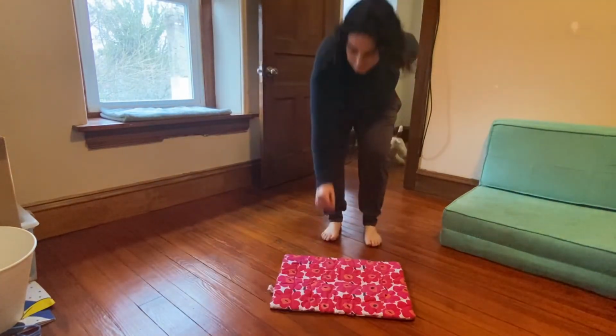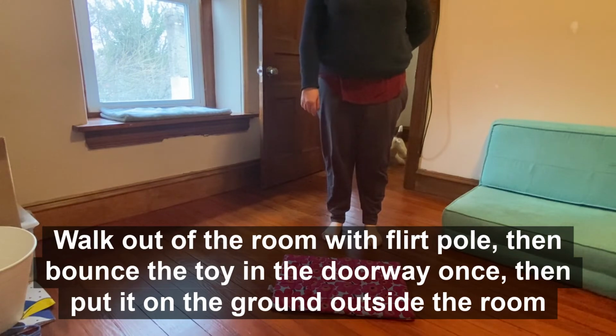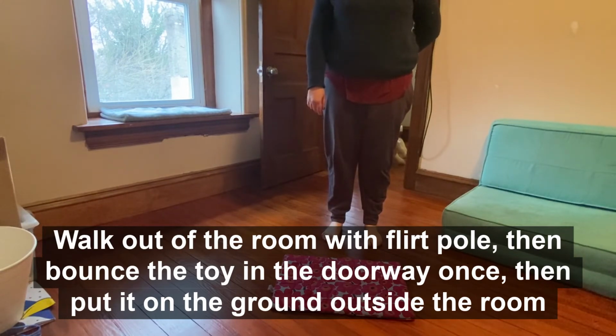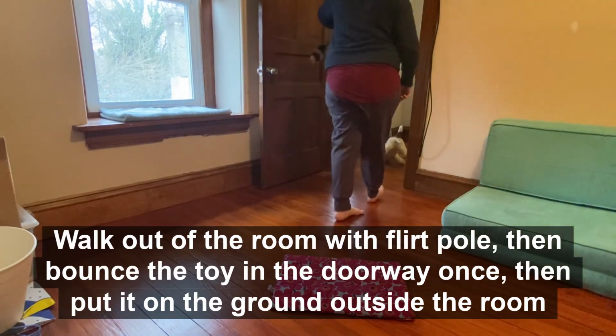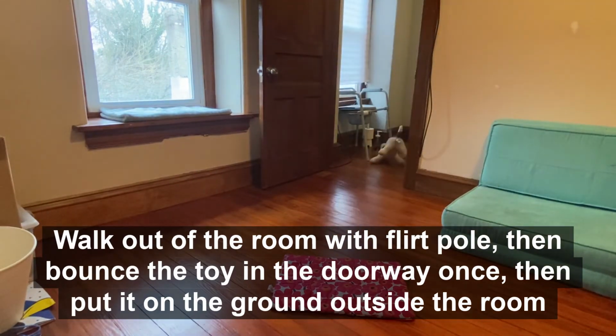Good. Walk out of the room with the flirt pole, then bounce the toy in the doorway once, then put it on the ground outside the room. Good.